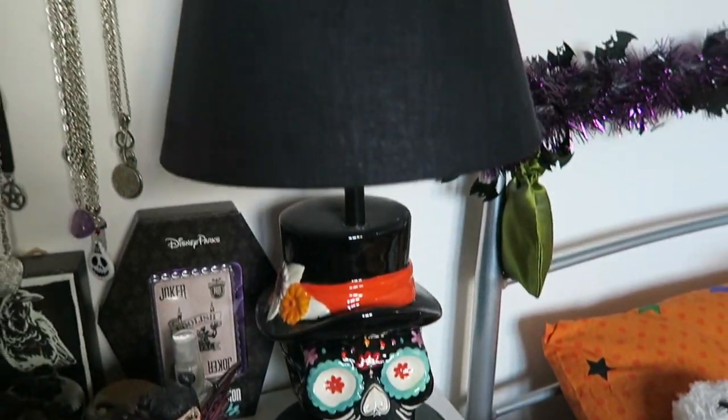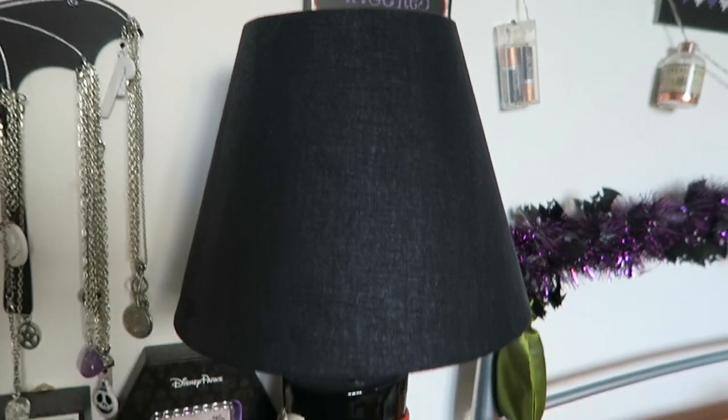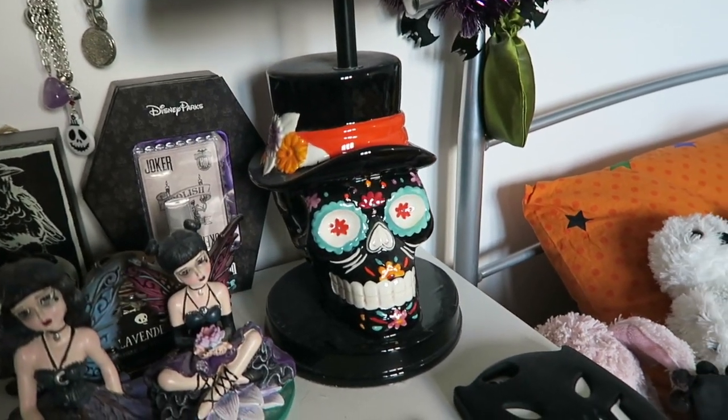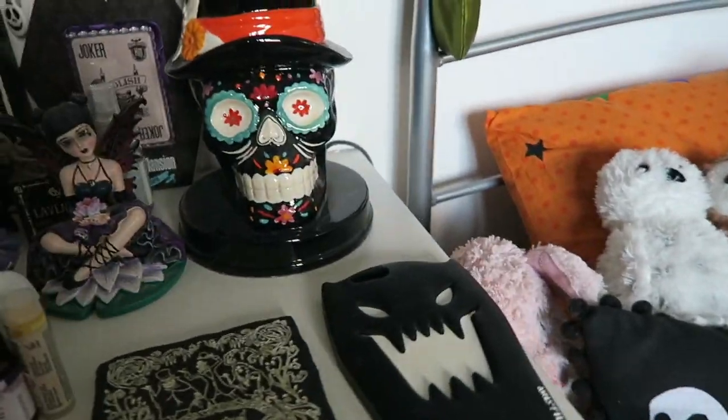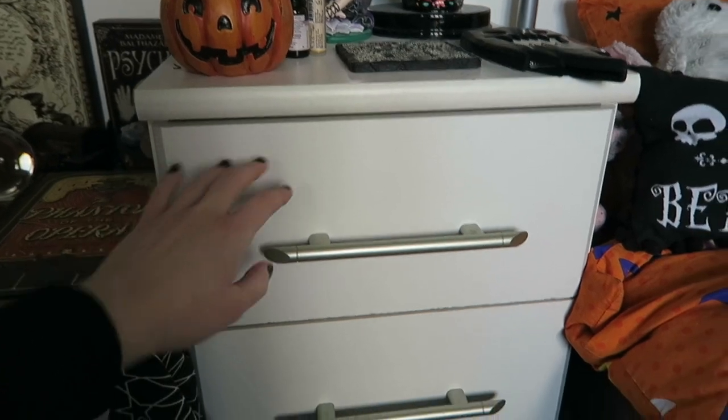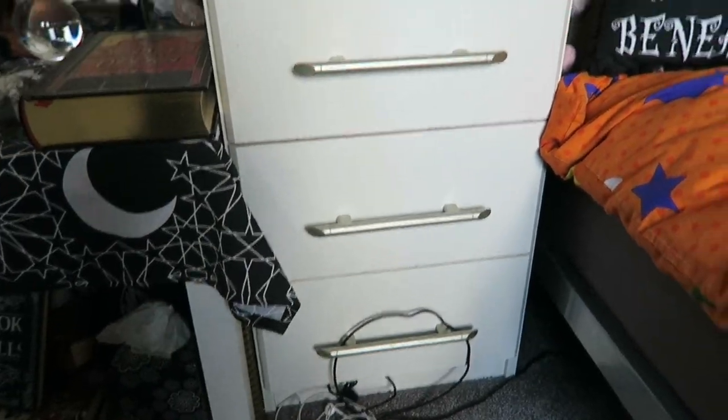And then I've got this lamp, which you now see in the back of my video, which has replaced my really boring cream one. See, that's there as well, and that's just my phone. Going down onto my drawers, I've just got pyjamas in this one, loungewear in this one, and I think more loungewear in the bottom one, but that's not really that interesting.